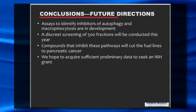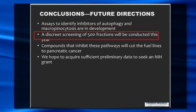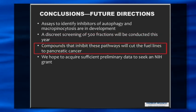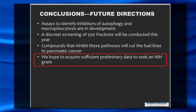So our conclusion is that we're setting up assays to identify inhibitors of autophagy and macropinocytosis. A discrete screening of about 500 fractions will occur this year. We hope that compounds that inhibit these pathways will kill a few lines of pancreatic cancer, so they will prevent the tumors from growing. And we hope to acquire sufficient data to submit an NIH grant.